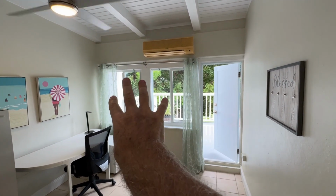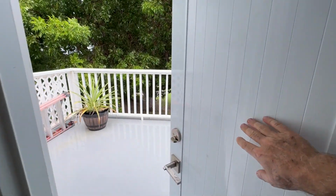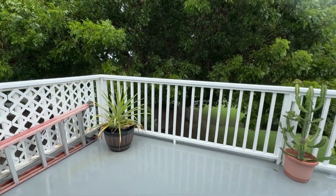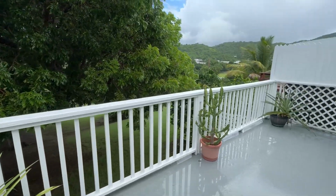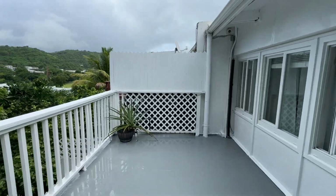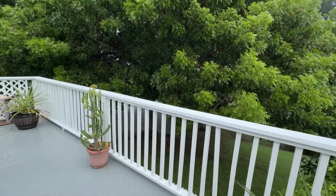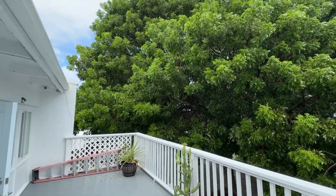AC above here, 2 more impact glass windows. Now this one has its own access out to the upper deck, which is kind of nice. You come out here, you could set up a lounge up here. Really good setup. Pretty good size too. I'd say this is probably about 24 by 10 maybe. And check out that mahogany tree.